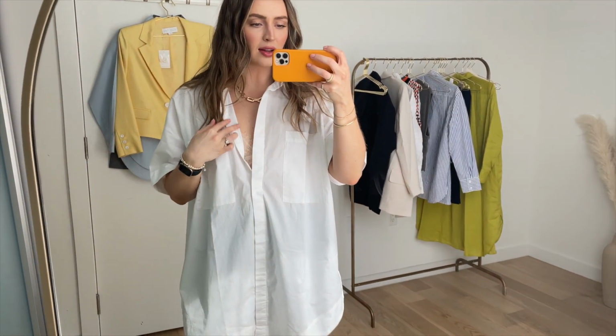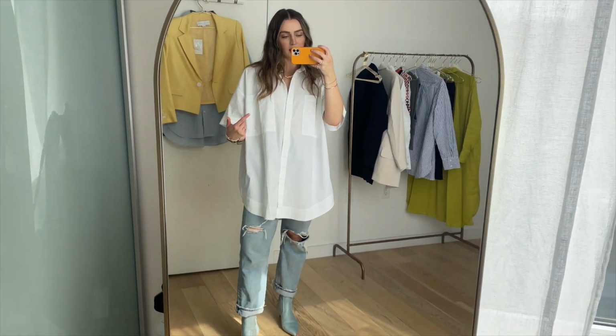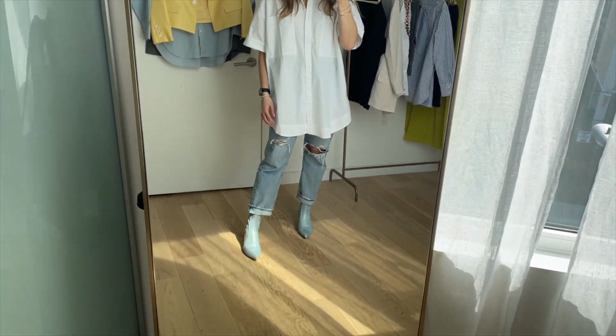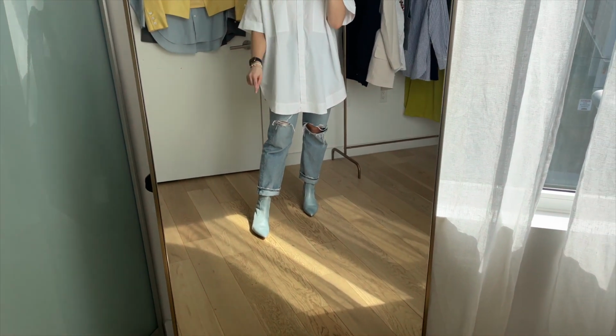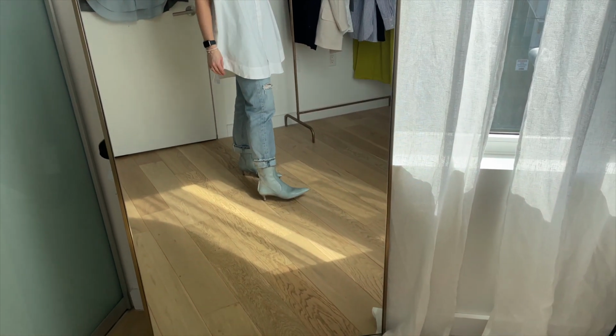I put a little light lacy bra with it. And then I paired it with my loose Agolde jeans. I kind of like the little rip action that we've got here. And these boots, I don't know how much I've talked about these boots in the past. I bought them years ago in Barcelona, and I got them for 11 euros. They are genuine leather, this beautiful light blue.